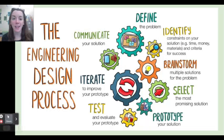Here we have the engineering design process. So our first step is to define the problem. Well, our problem is, if we can, we would like to try to grow a plant without the use of soil. Again, if you only have soil to use, that's okay, I promise. Our constraints that we are going to identify are things that might get in our way as we do this. So we might be limited to what kind of supplies that we have, what materials are available to us, if we have an adult helper to help us right now, things like that.